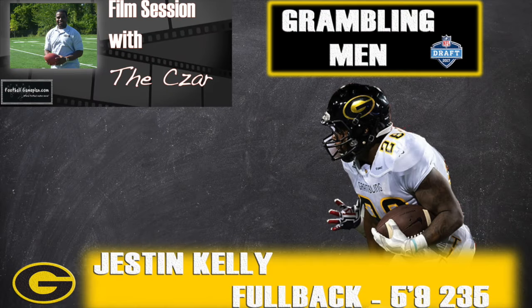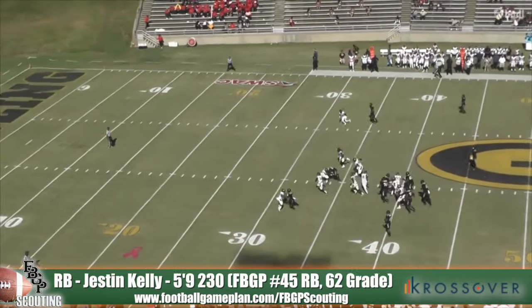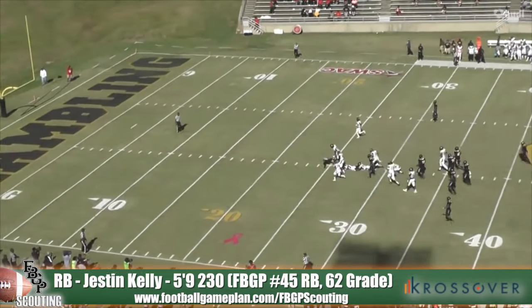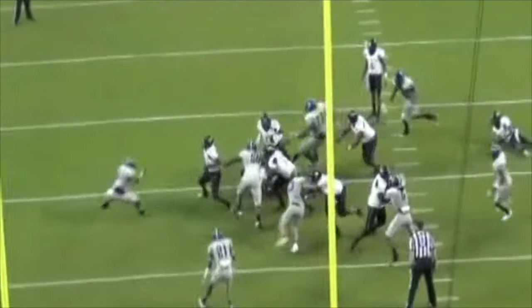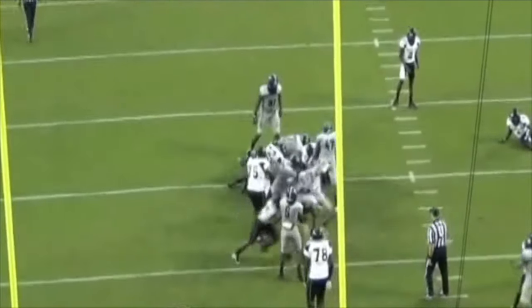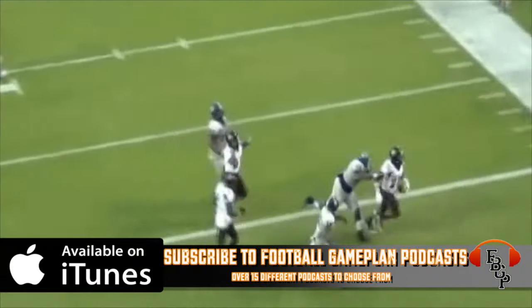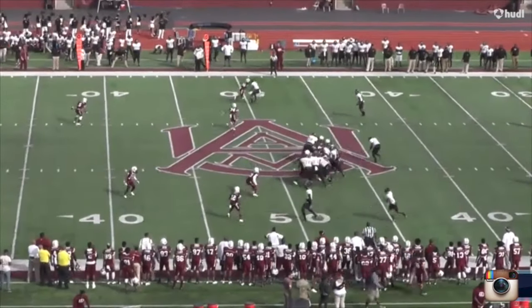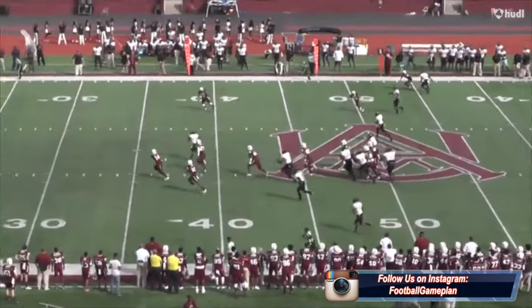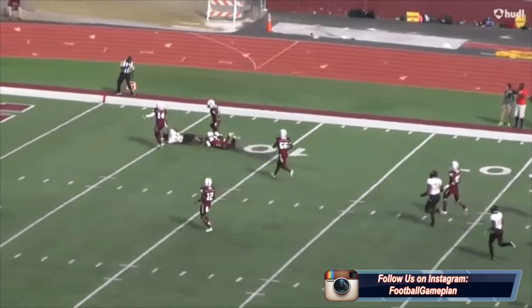Justin Kelly, the running back, is a 5'9", 230-pound fire hydrant that was a bruiser in the Tigers' running game. Kelly is a one-cut downhill runner with above-average burst and shows a leg drive to power through arm tackles. He's shown the ability to be a workhorse as well. 3 times this past season, he was given 20 carries in a game, and each time he went over 100 yards, including a 200-yard effort over Alabama A&M. I envision him being more of a Mike Tolbert type of a running back at the next level, a fullback that you can trust in short yardage goal line situations to carry the rock.